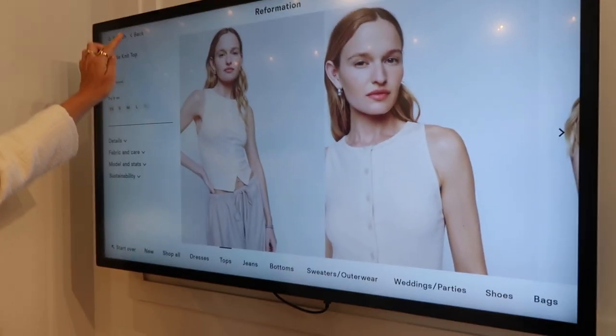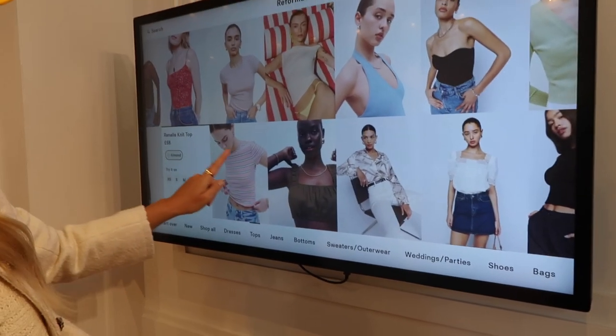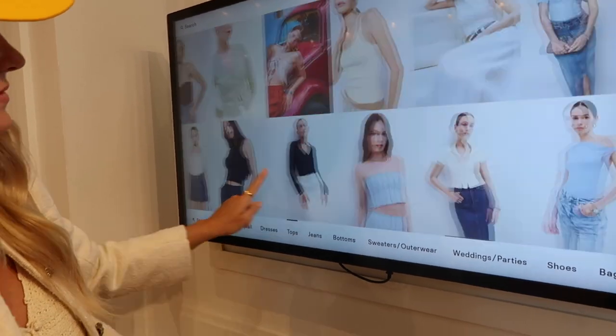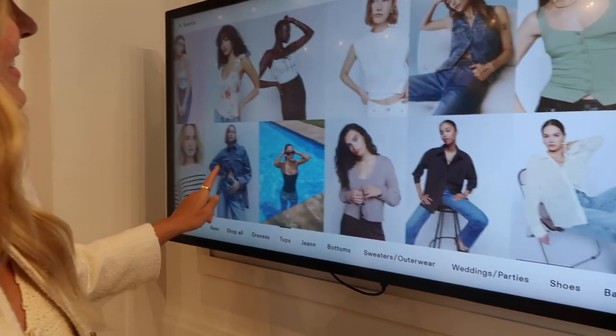Currently in Reformation, trying on some pieces. And this is the dangerous part about it, because you can just click it and it all comes to your changing room and you get to try everything on and then you want to buy everything. It's so cute.